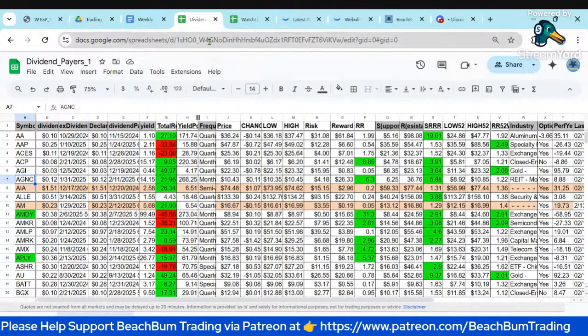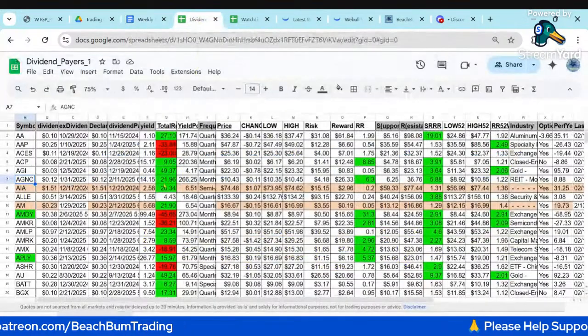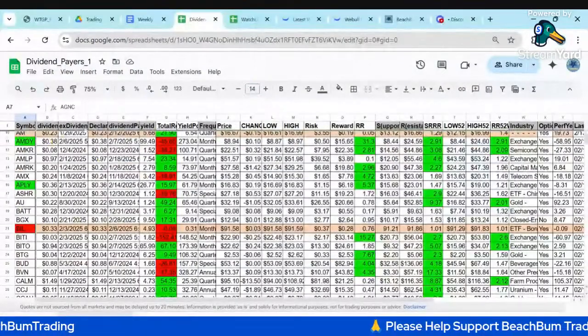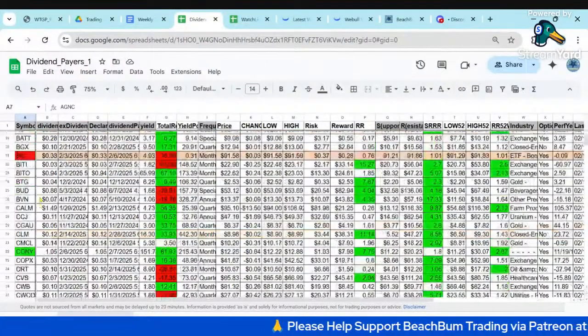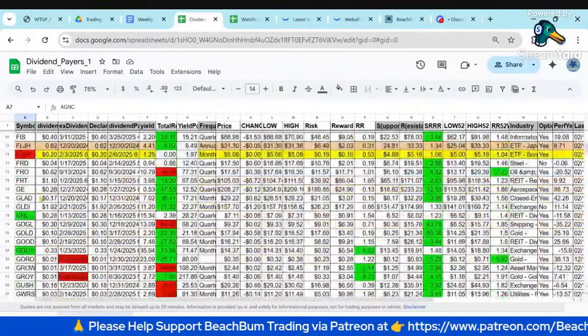Okay. Again, if you have another dividend payer you want to look at, take a look at those. I'll leave this up. Again, there's our YieldMaxes. Not a whole lot else right now.